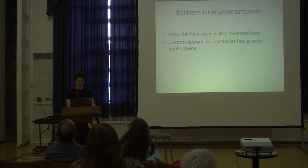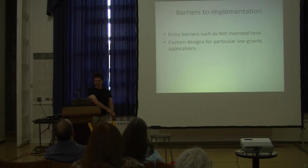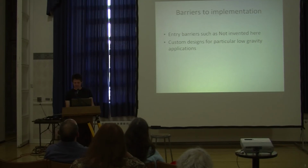For space use, it would need further customizable designs. But really, it's a very simple piece of equipment. There's only six parts to it. There are a number of different changes I will be making to it. But for space, I would definitely go with carbon fiber to make it even lighter than 4.5 pounds. But even at 4.5 pounds, it could go up to the space station tomorrow, no problem.